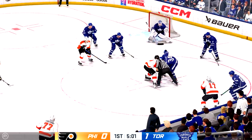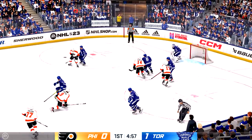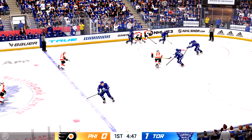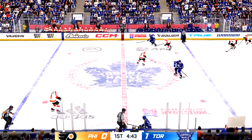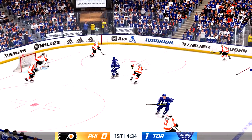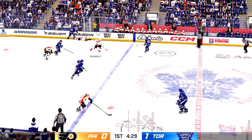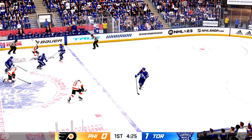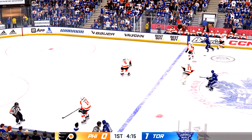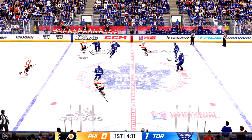The Flyers win the draw. Knocked away. And they'll battle for that loose puck along the boards. Slick feed. Poked away at center by D'Angelo. Couturier's got it in the defensive end. Good hit on the play. Poked away in the neutral zone by Marner. The Flyers pick up the puck here in the neutral zone.